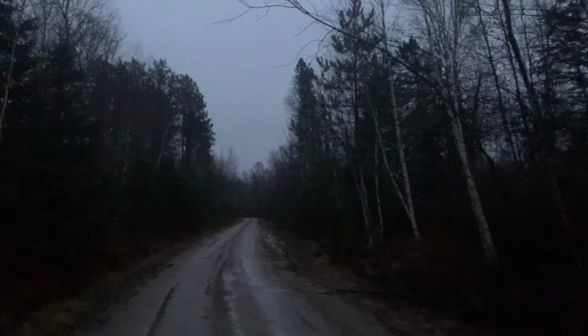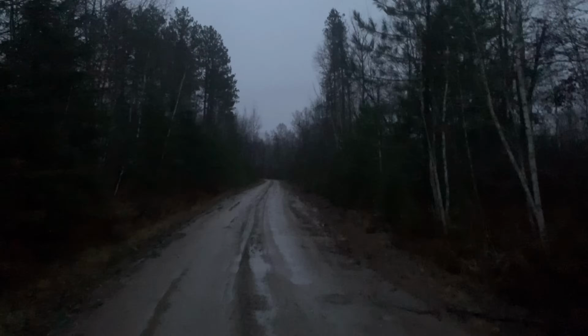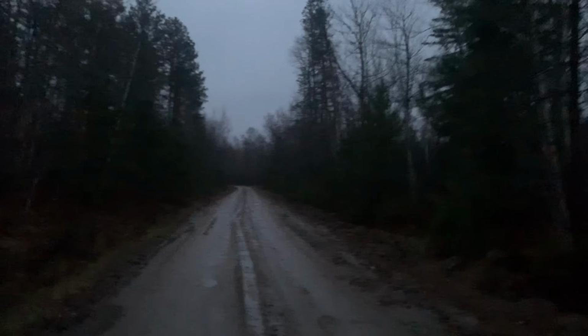Because it's raining right now, I just don't think they're moving. Nobody in our hunting party has seen a deer yet, so I'm gonna try to kick one up, get out and stir them up and make them get up and move if I can.